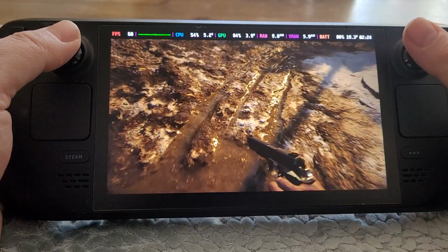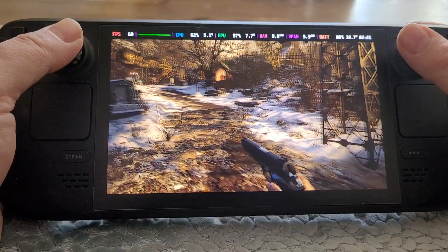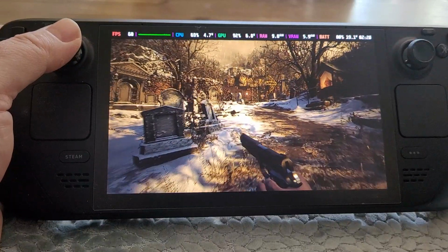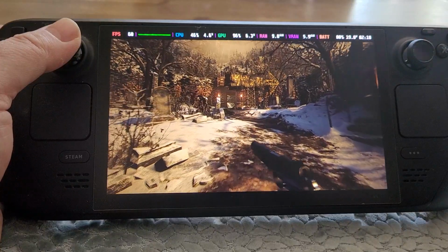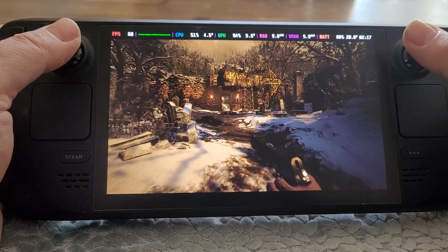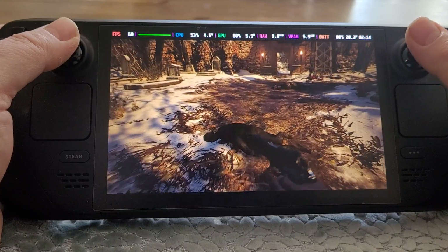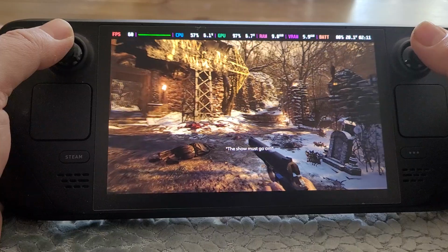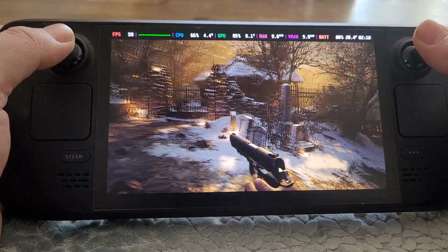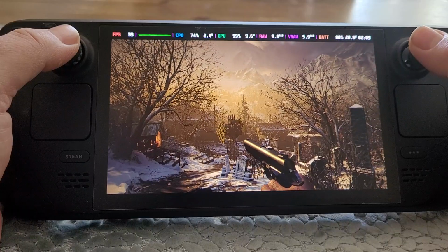But I wanted to get across how beautiful this game looks, and the fact that we are getting such high frames. Now, I know I'm in an empty area at the moment. I'm just wandering around the village. And when we get enemies coming in, we're going to get some frame drops. It's going to slow down, and you're going to get kind of stuttering. You get it when it drops from like 60 frames a second down to 40 and 30, then back up again, as it changes.